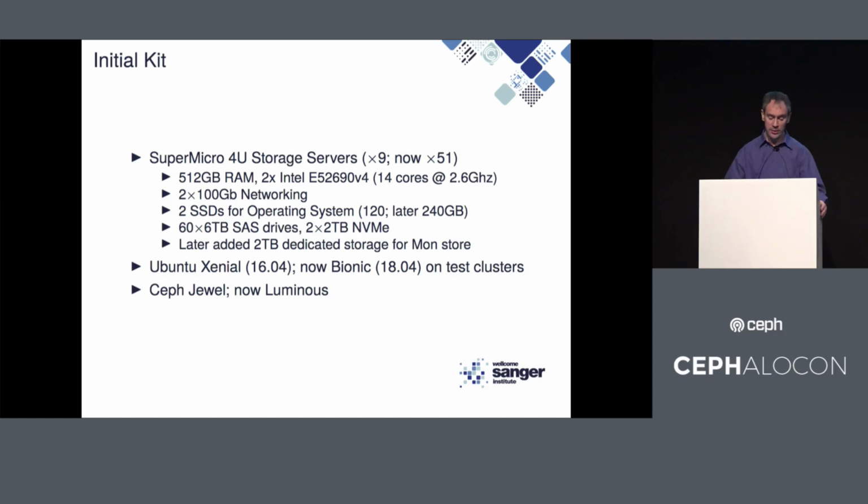All of our Ceph clusters are on identical hardware. If you were in one of the keynotes earlier from Supermicro, they talked about their 4U storage servers. We started with 9 of those. We now have 51 in our production cluster. Here are the specs: 0.5 terabyte of RAM, and Mellanox 2 times 100 gigabit networking, which we bond together. That gives you one faster interface, and we run the Ceph private and public cluster networks using VLANs on top of that bond.